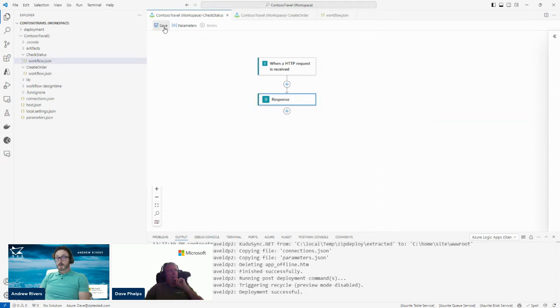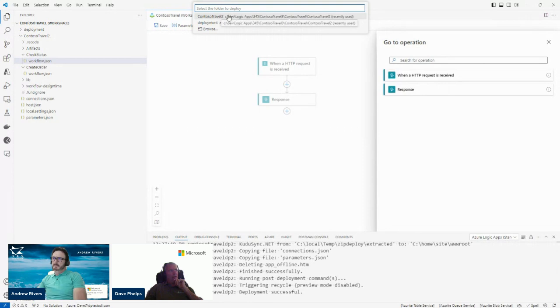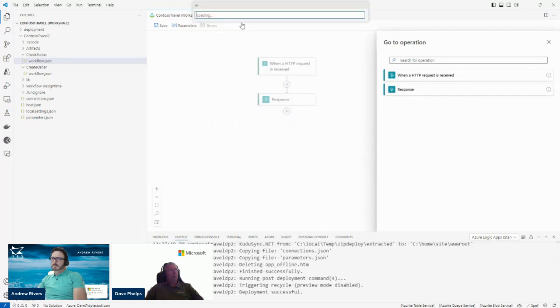So I'm going to save that. Now, what I can do, and this is a new feature in Visual Studio Code, is do a deployment to a slot. You saw that I created my prepod slot earlier. So if we go and do a deployment, it should come up and ask me which slot I would like to deploy to. In a second. Okay.